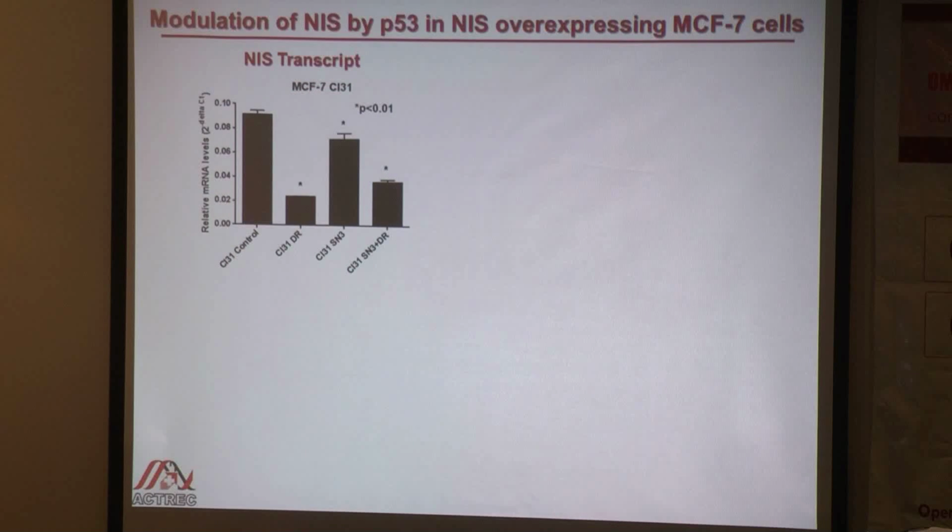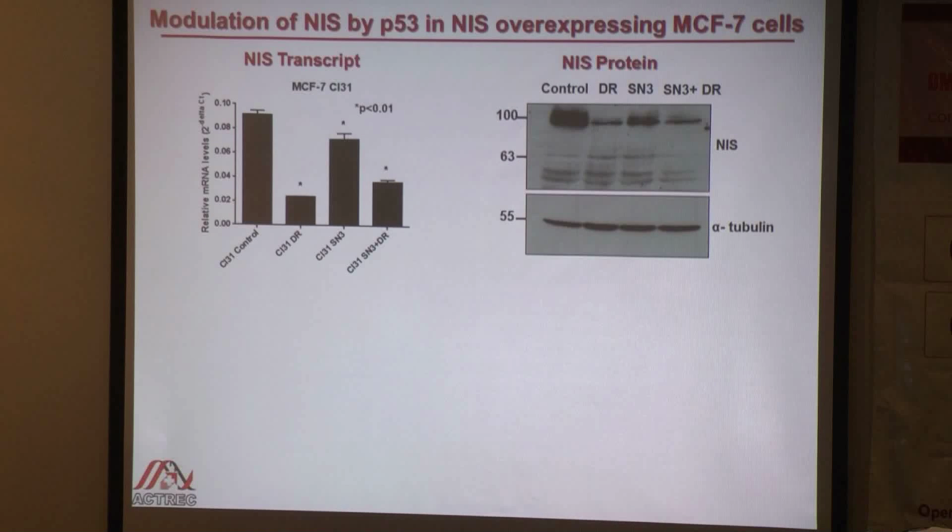Further, these results were also validated in MCF7 NIS overexpressing cells. We checked first at the transcript level, and we found a similar trend as we obtained in the parental cell line. When the effect was checked at the protein level using immunoblotting, in this immunoblot, the 100 kD band shows fully mature glycosylated NIS protein, while the lower bands are indicative of partially glycosylated NIS protein. We found that after the activation of wild type P53 and exogenous overexpression of P53, there is a reduction in the NIS protein levels.